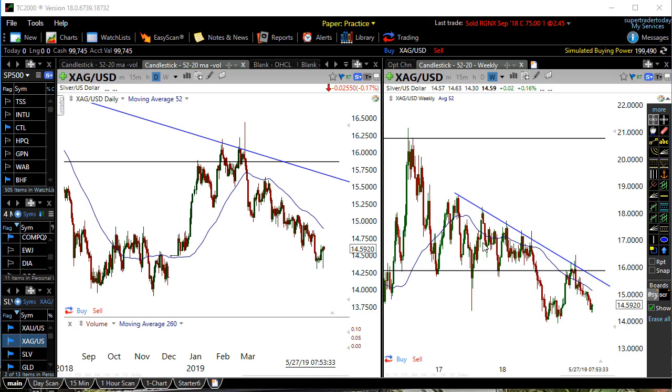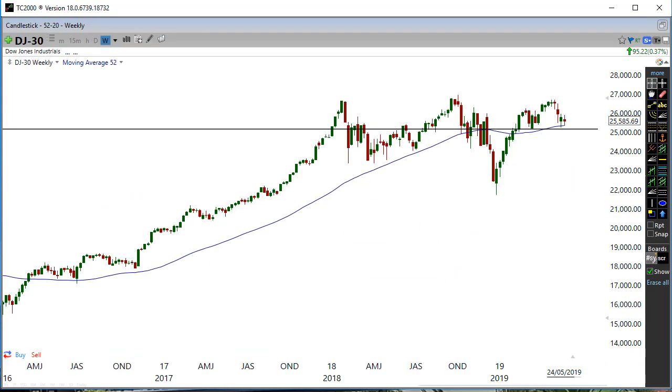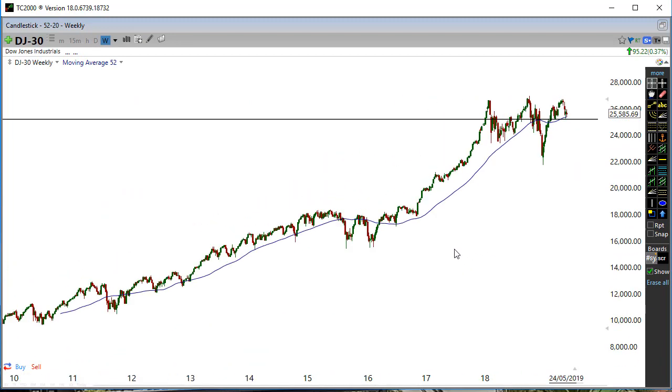Alrighty traders, we're going to have a look at the longer term picture in this video. We're going to be looking at that long term picture, guys. I'm going to start with the Dow Jones and see what those longer term pictures are really telling us.